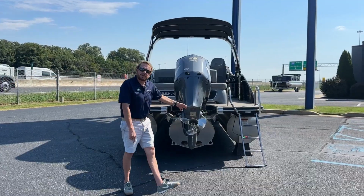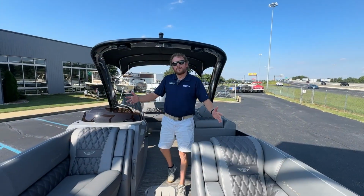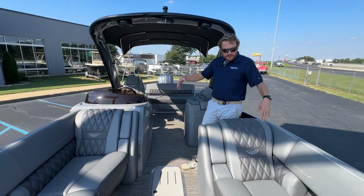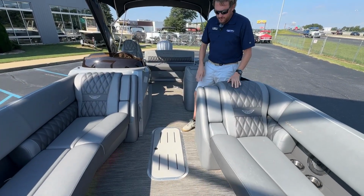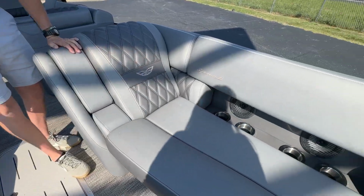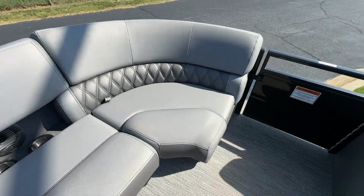Let's climb aboard and take a look at the inside. All right, guys, welcome aboard. You'll see the floor plate on this boat is your swing back. You've got your full-size loungers up front, drop-down armrest, plenty of cup holders throughout the whole boat, upgraded stereo.